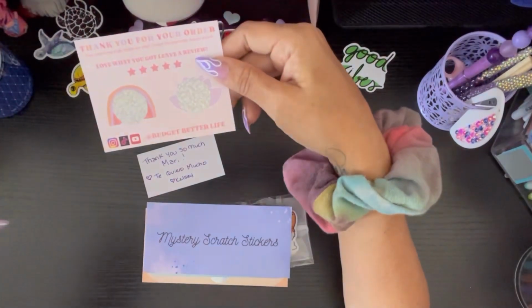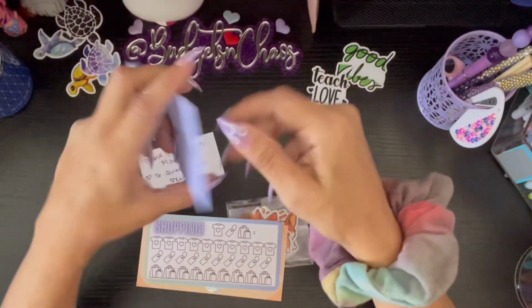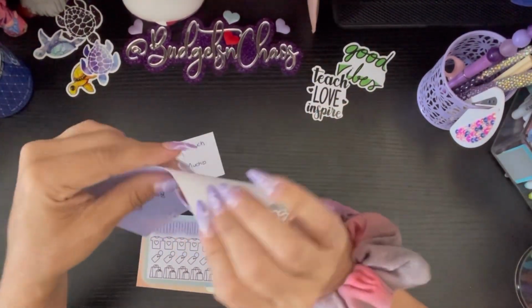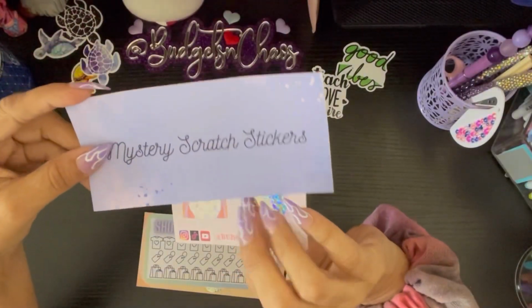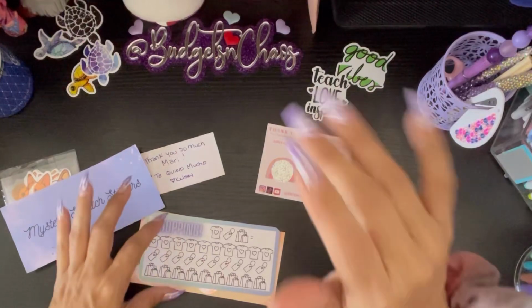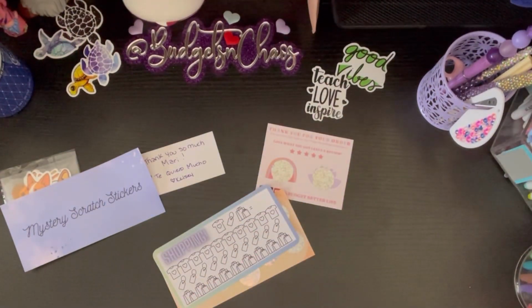And so I have a little savings scratcher here. Let me put her there. Mystery scratch off stickers. Wait, what? Oh, is this? I don't know. Oh no, this goes with this.